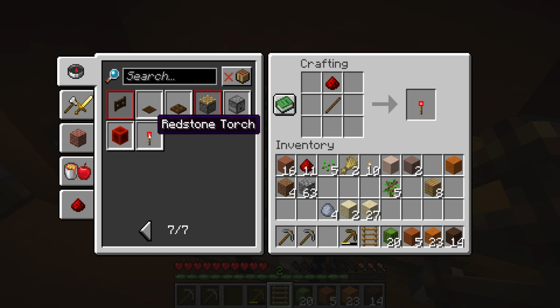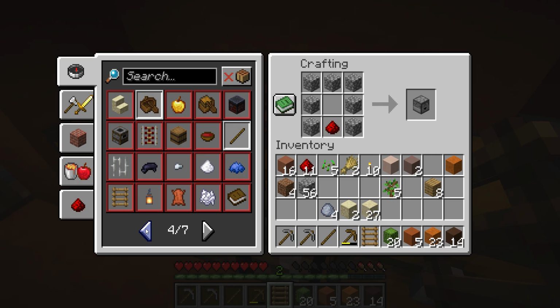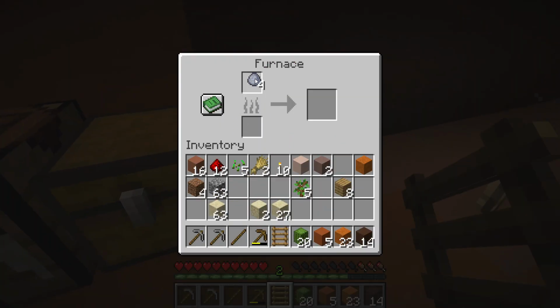I'm not making a redstone block. I would be more inclined to make a redstone torch. I do not know what I need. There was bricks, wasn't there? So then I know I need to take this out, take that, put that in there, and then take one of those.